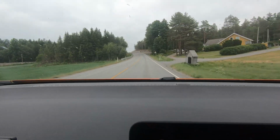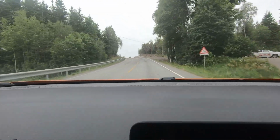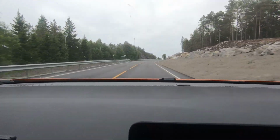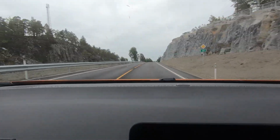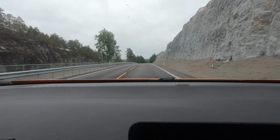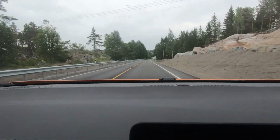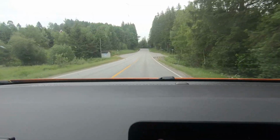I'm just finding myself liking this car more and more. I put it in sport, and it's a bit more responsive now. It's not a sports car. It's not meant to be a sports car. It never will be. Oh, and it has vehicle to load.